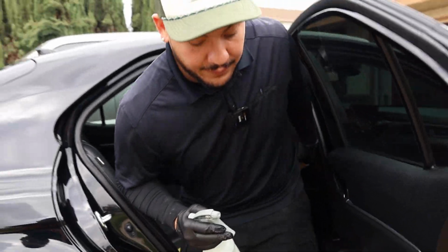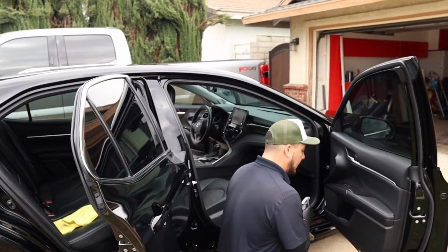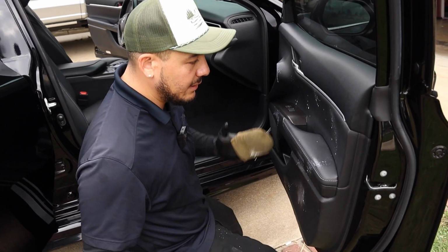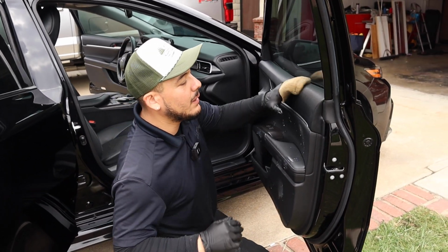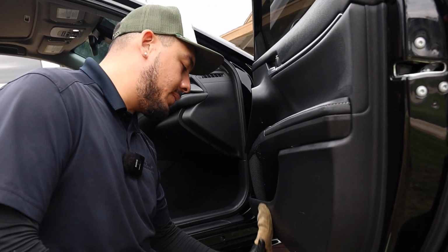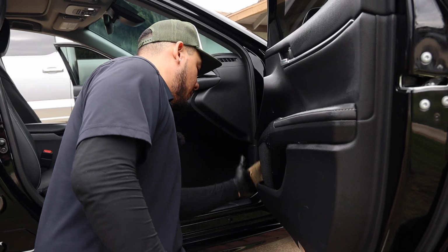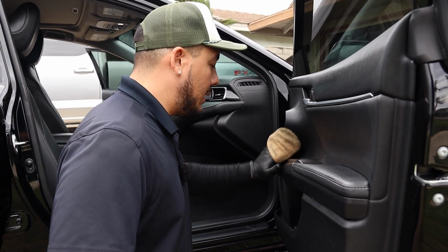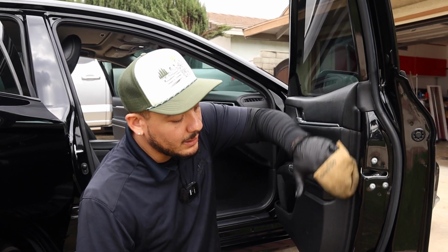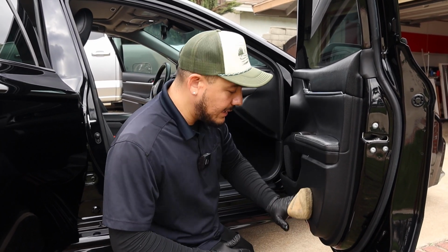Now we're going to move on to the front side. Sometimes what I like to do is just spray a little bit at a time, so it can sit on there, and then start working in the product. This product is just an amazing product overall for the interiors. But if you guys have any other better leather conditioners or cleaners, drop it down in the comments below. Love to hear your thoughts.